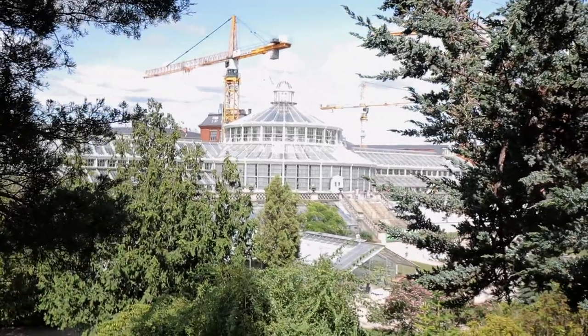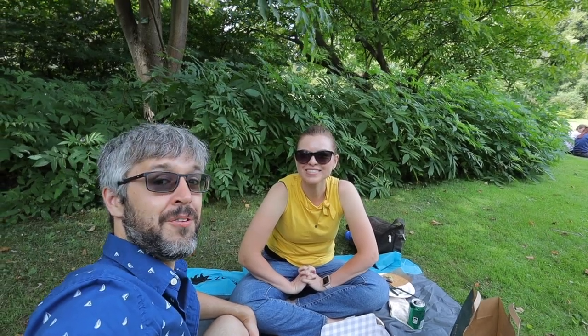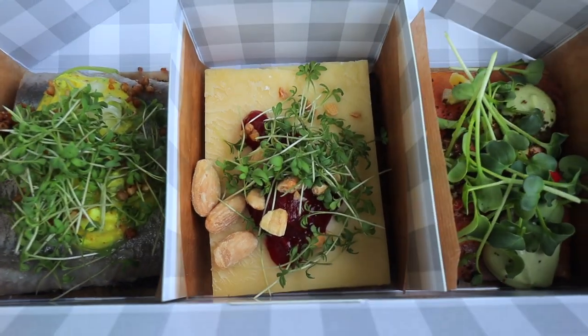For lunch, we came to the botanical gardens with a little picnic, and we're enjoying the beautiful weather. So one of the most essential things to eat while you're in Denmark is smørrebrød. It's an open-faced sandwich with lots and lots of toppings on it.